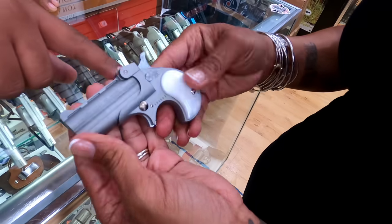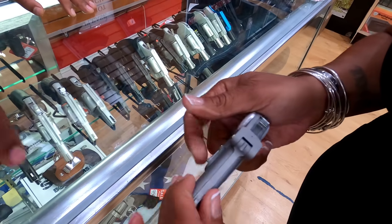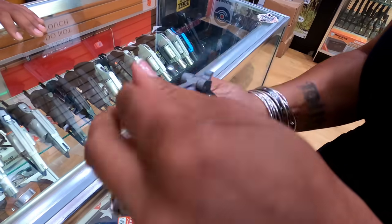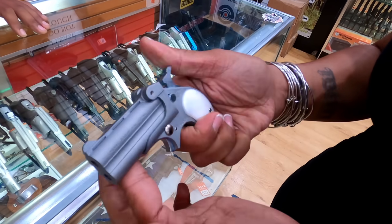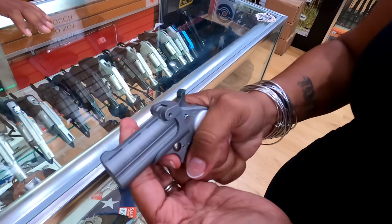So that lever right there, you just flip it downwards and around, and then all the way, and then the barrel goes up. Oh, and you load? You load each round, close it back up, pull the hammer back. All the way back. There you go.